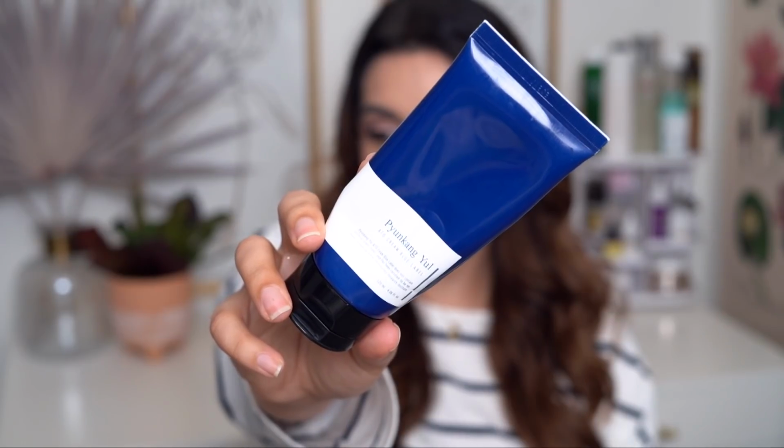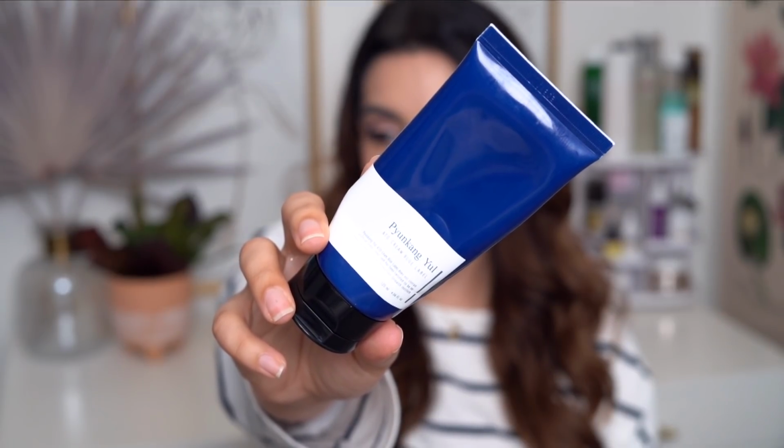All right, let's do moisturizers. This is the Pyunkang Ado Cream Blue Label. You know, I'm super obsessed with this. It's my second empty of this moisturizer. This is a ceramide-based moisturizer.